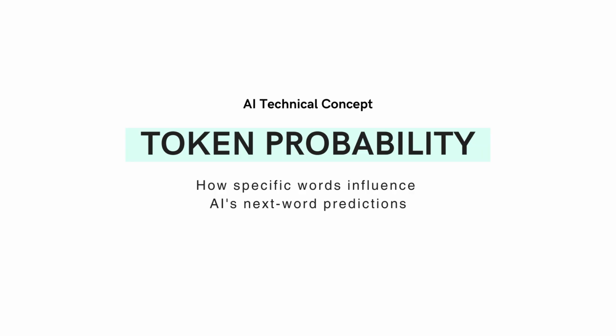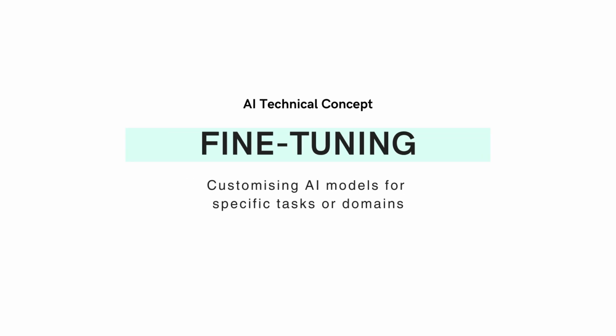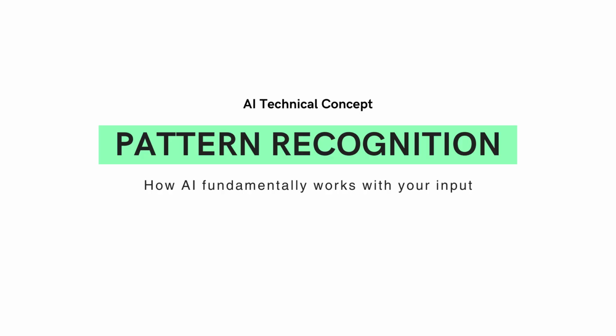You've probably heard technical terms like token probability, context windows, fine-tuning, and so on. They're useful knowledge, sure, but they won't immediately transform your prompting. If you want to go from beginner to advanced quickly, there's one technical concept that matters the most: pattern recognition. This is how AI fundamentally works with your input. Get this right, and the rest becomes so much easier.